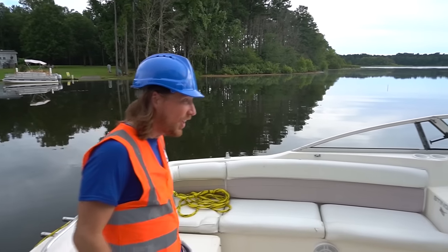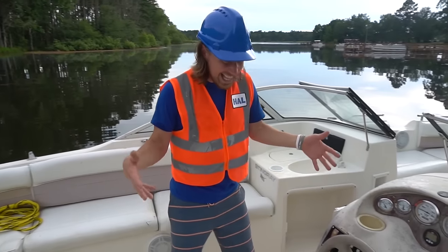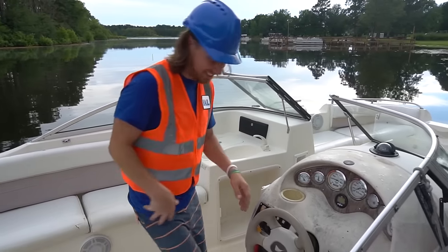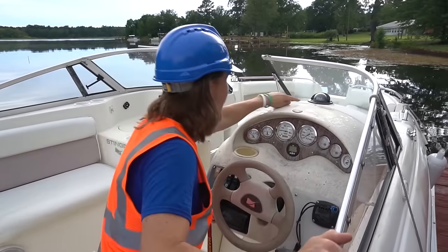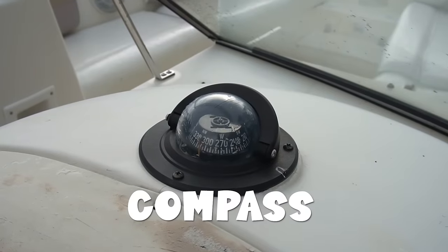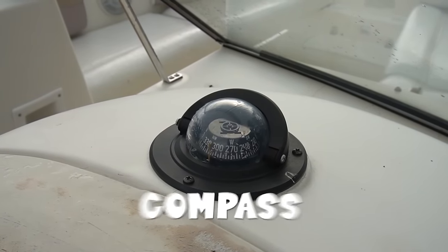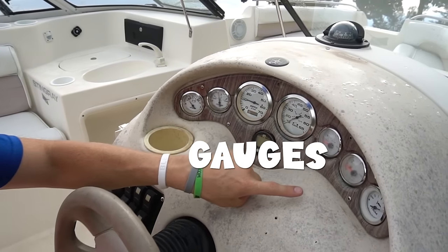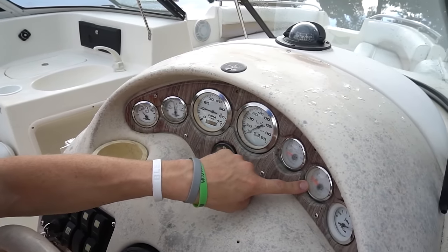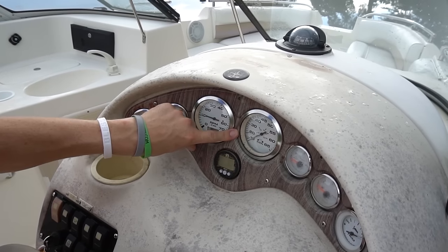Check this out. Oh, wow. This is the driver's seat. Oh, let's sit in here. Oh, check out all this cool stuff. Oh, up here, we've got a compass. Oh, that's cool. Check out all these gauges. Look at all of these cool gauges. Those are really, really cool. That right there tells us how much gas we got. And that one right there, it tells us how fast we're going.